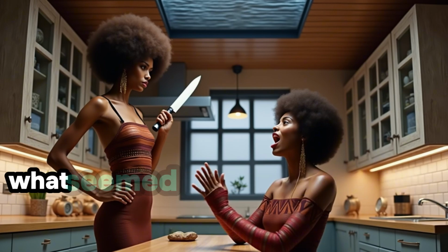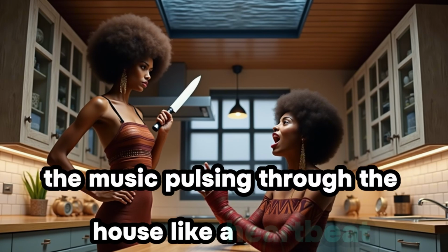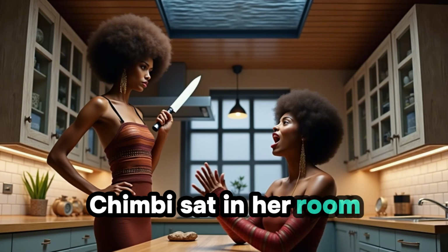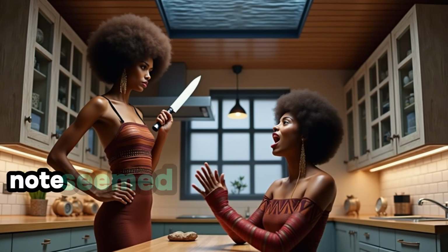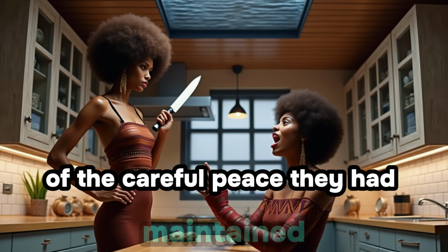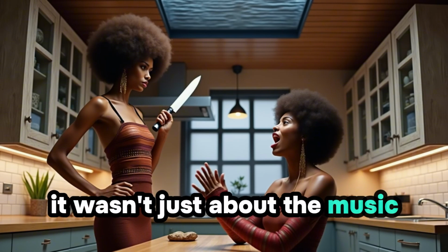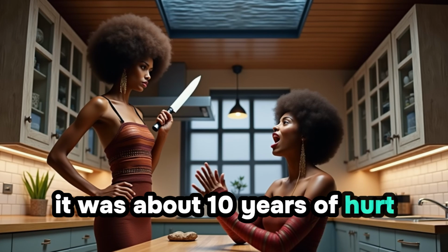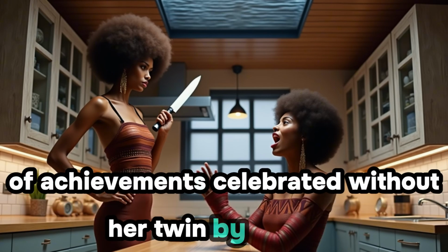Cami had invited what seemed like half of Lagos to a party, the music pulsing through the house like a heartbeat. Chimdi sat in her room, trying to focus on her latest project designs, but each bass note seemed to shake her pencil off the paper. The music wasn't just loud, it was an invasion, a deliberate disruption of the careful peace they had maintained. When Chimdi finally snapped, it wasn't just about the music. It was about 10 years of hurt, of birthdays spent alone, of achievements celebrated without her twin by her side.